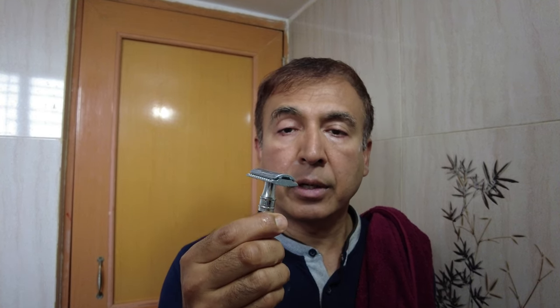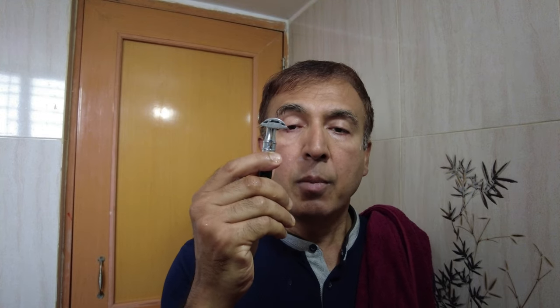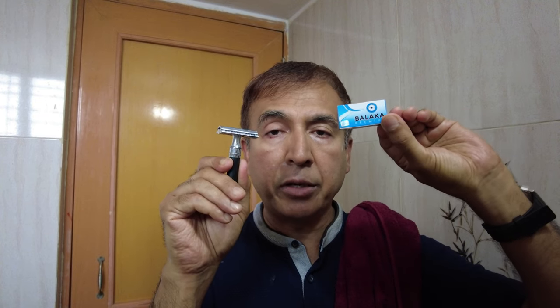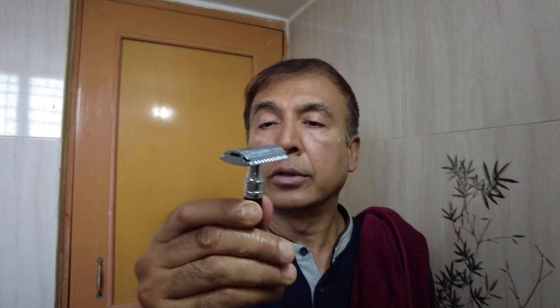Because of the price you pay and the quality you get, I'm happy with the product. I cannot really complain, and definitely it's worth the cost. This is 100% made in Bangladesh, and this is the oldest blade in Bangladesh. So far, definitely this is worth trying, and I'm happy that I was able to find the original and oldest blade in Bangladesh, which is the Balaka blade. This is the first shave I've ever done with this blade. Definitely it's worth the cost and the quality.